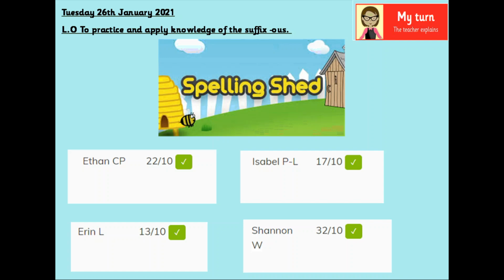Here are some of our Spelling Shed champions for Tuesday the 26th of January. These are children who have been playing so many games on Spelling Shed. As you know, we ask that you complete 10 games for your weekly spellings, but these children are going above and beyond each week. So we've got Ethan, Erin, Isabel and Shannon who have been on Spelling Shed so many times, and they're keeping on going on it every day. Well done to these children. I'm going to award you each a dojo point for your fantastic Spelling Shed work.